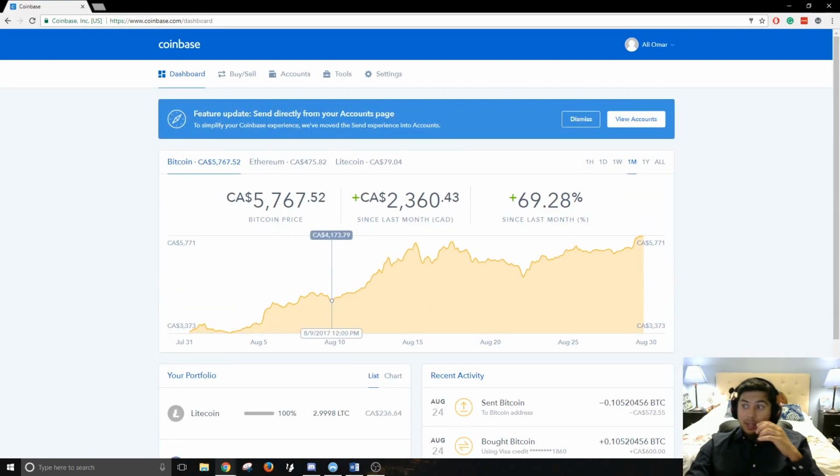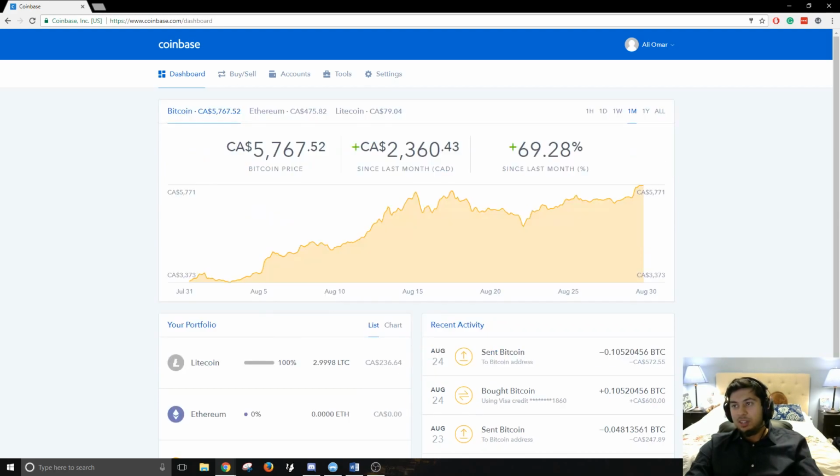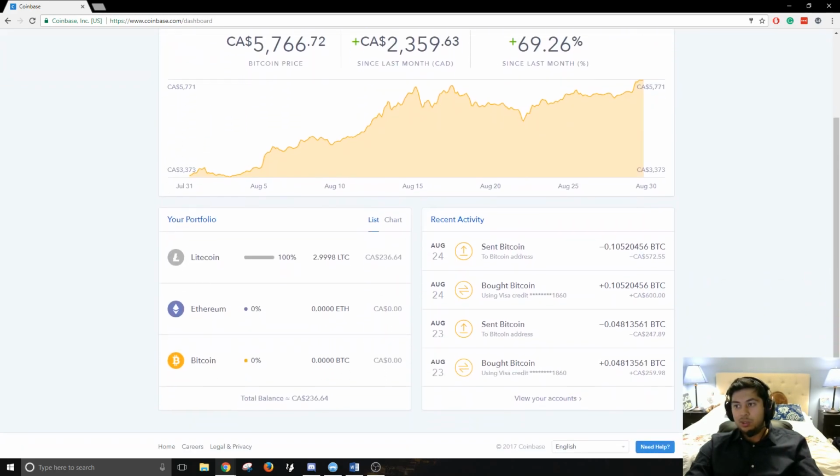And on your homepage, you're going to see a bunch of useful information. Right now we have Bitcoin selected. This is showing you the Canadian price in Bitcoin. This is how much it's gone up since the last month. So it's quite a good amount. It's gone up 69.28% in 1 month. This is the trend. This isn't a very informative trend, to be honest, but it looks nice. And it's basically a good user experience, good, easy to use.